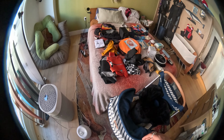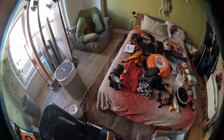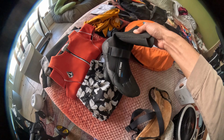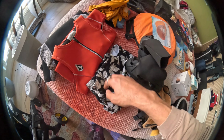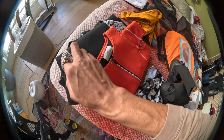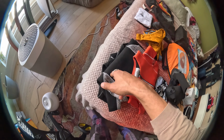We are packing a lot of surfer essentials because we're doing some surfing and kite surfing out there. So she has her 3mm booties just in case there's a reef. She has some shorts, Vulcan shorts, Vulcan onesie. This is a 1mm. She has another Vulcan onesie. I think this is a 2 or 3mm.